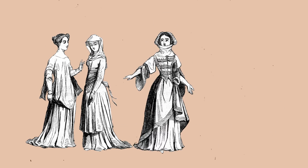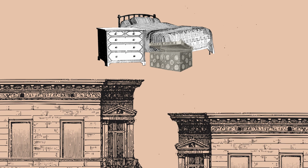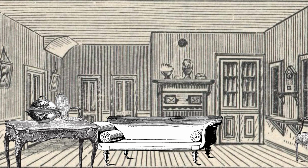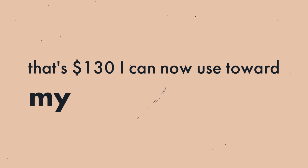With the help of a few friends and my boyfriend, we took one Saturday in early February and cleared out the storage unit. I split the furniture between Goodwill, my place, and my boyfriend's place. My roommate and I are still trying to figure out what to get rid of in our overcrowded living room. But on the plus side, that's $130 I can now use towards my new expenses.